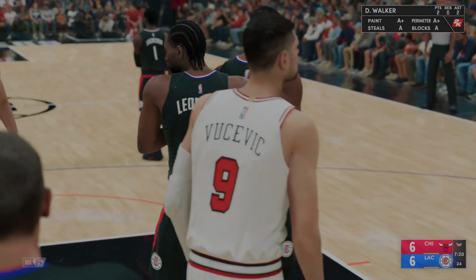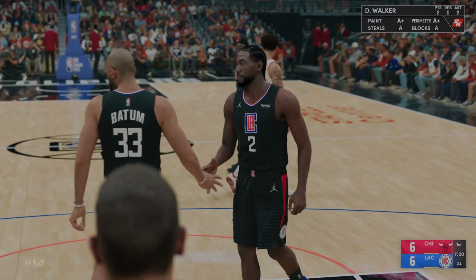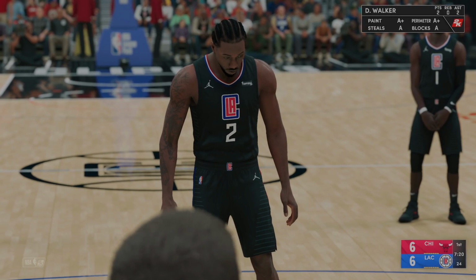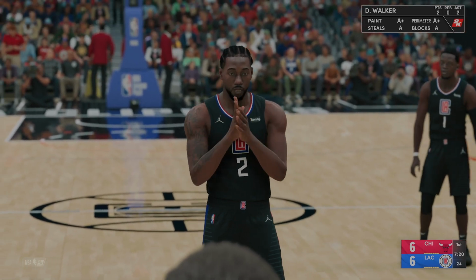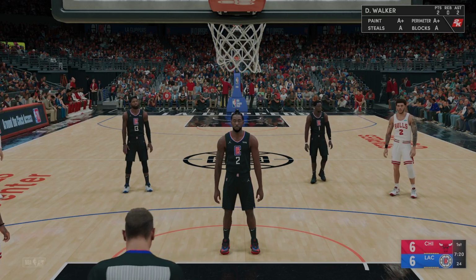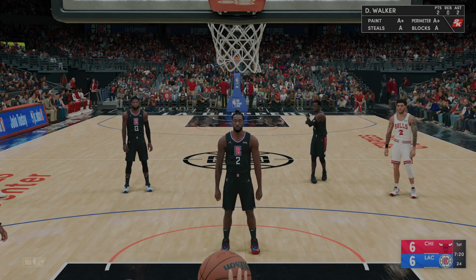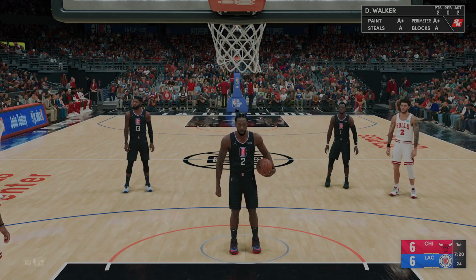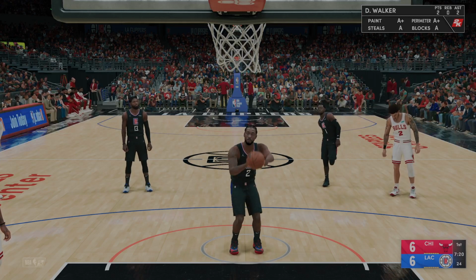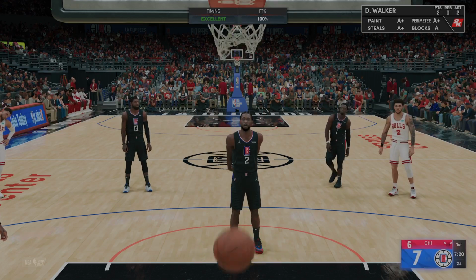And Kawhi, one of the top players in the league. The question for many is if he's in the top 3 or not. I don't know, GA. I think it's pretty hard to name more than 3 players who are definitively better than Kawhi. I'll say this, he's an elite talent. First free throw is good.